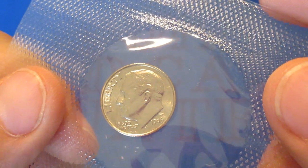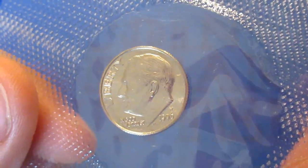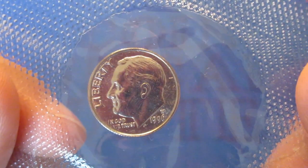But anyway, that's just another coin from my collection that has performed decently over the years. Not the best in my collection, but has performed better than most.